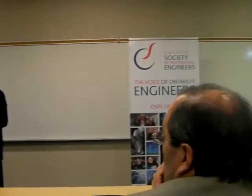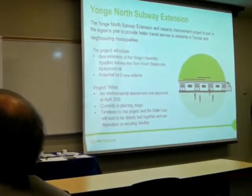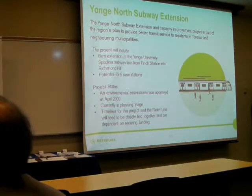Another study that's underway is looking at the North Subway extension up to Steeles Avenue or beyond. A lot of concern about this, that if you don't improve the downtown line, how can you add all this extra capacity by extending further up into York Region? So part of what they're going to be looking at is the timing for this project. What is the best timing?